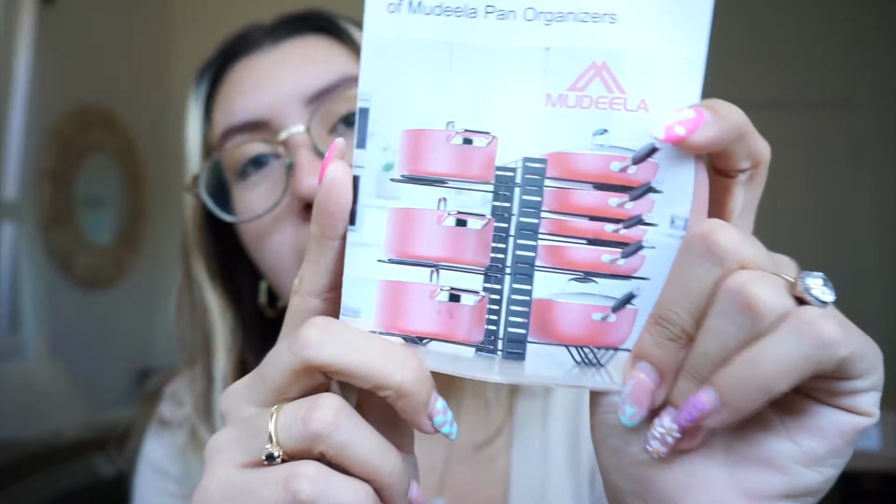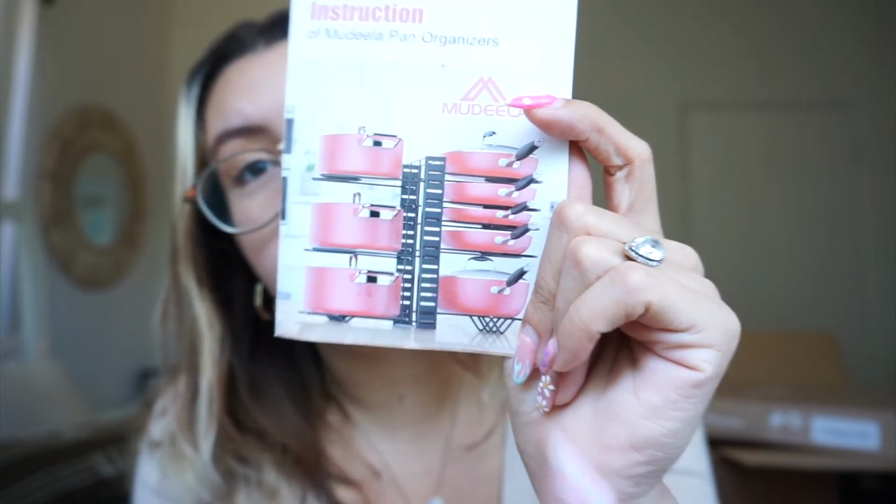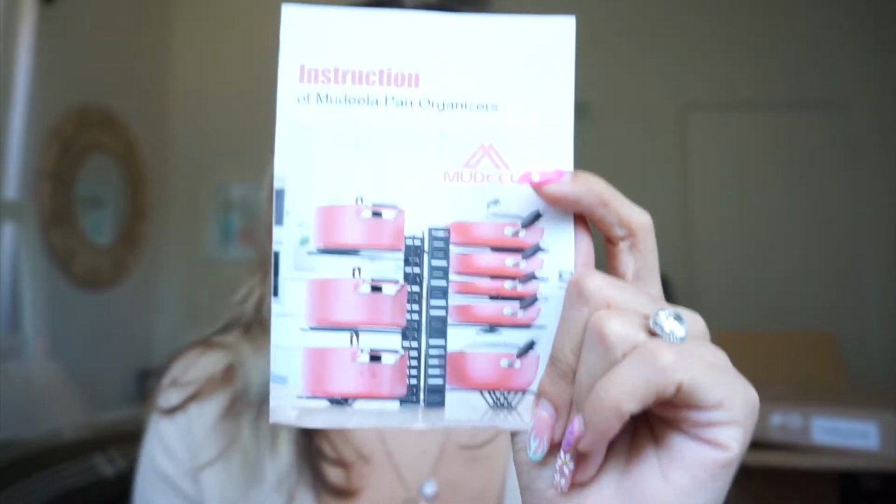And then lastly, pots and pans. Pots and pans are the death of me. The cabinet where I have my pots and pans, excuse me, is horrendous. We just throw it all in there, don't care, it's so bad. So I got this little thing that goes in the cabinet, and you build it up and you put your pots and pans and it's all nice and neatly organized. So I really wanted to try it out because our pots and pans look awful.